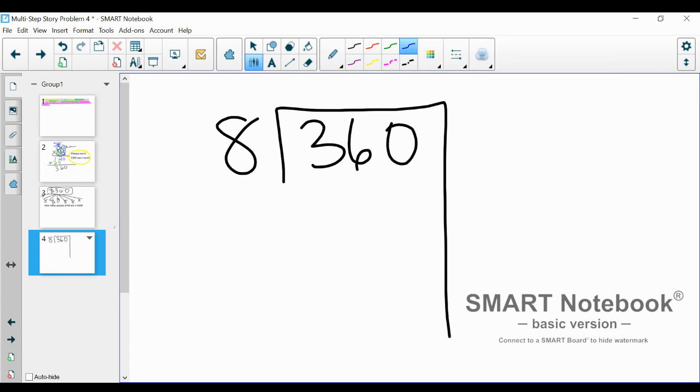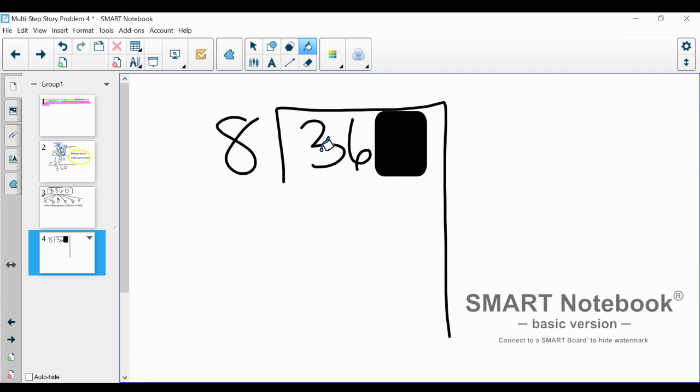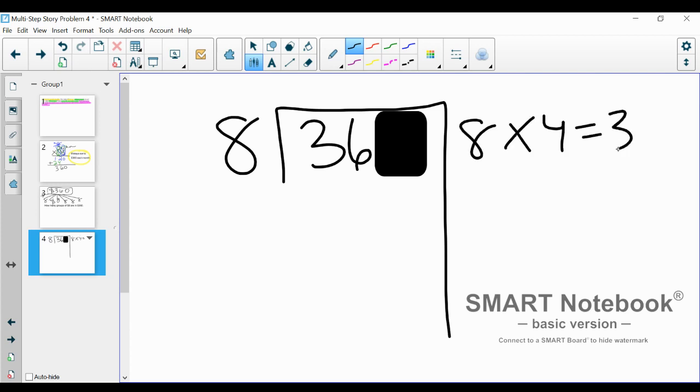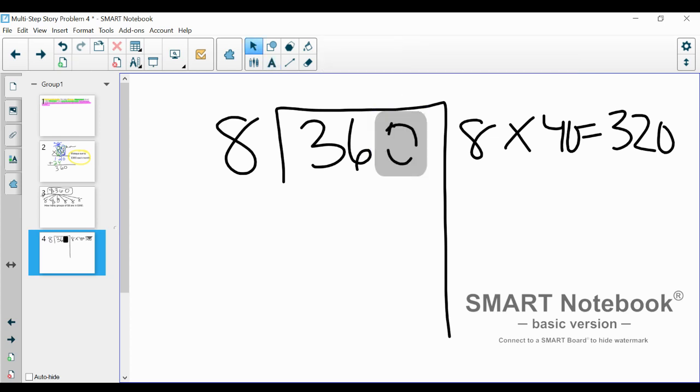Okay? So this is the partial quotients or Big 7 strategy. When you have big numbers like 360 divided by a smaller number like 8, try to just for 1 second pretend like this number doesn't exist. 8 times what gets us close to 360? Well, I know that 8 times 4 is 32. So that would mean 8 times 40 would give me 320. So don't let these big numbers throw you off. Just try to think about it as breaking apart that number into something a little bit more manageable that you know, okay? So we'll make this 360 again.